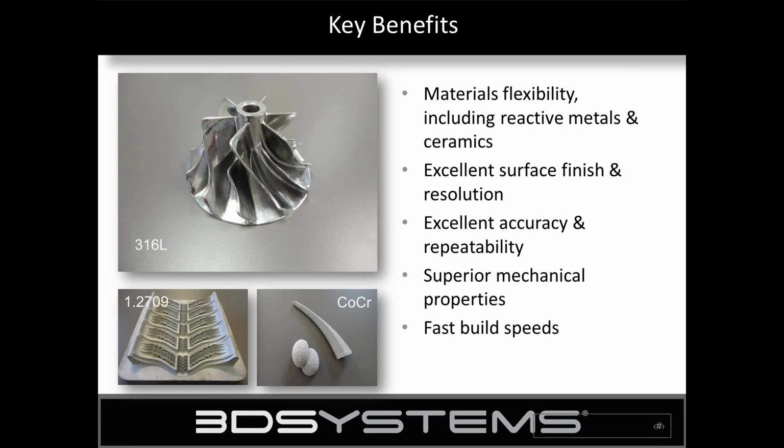Now, some of the key benefits of DMS is material flexibility. We can produce parts, or we have produced parts in 15 different materials. It is an open system, so there's no limitation of the metal or metal alloys that you could test or build parts with. We've just successfully built parts with 15 different materials, including steels, both tool steels and stainless steels, cobalt, chrome, reactive metals including titanium and aluminum. I could go on and on and on.